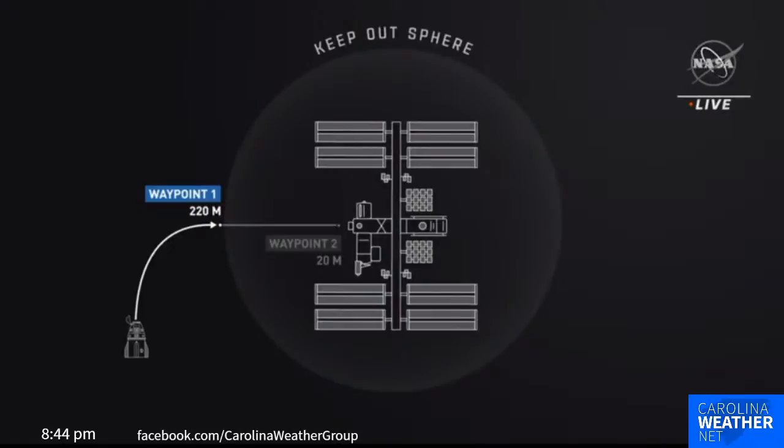This Node 2 port is where one of 2 international docking adapters is located, installed for these new commercial spacecraft flights, as well as any other future spacecraft that use that international docking standard. Once Dragon is only 20 meters away from International Docking Adapter 2, it is at waypoint 2.